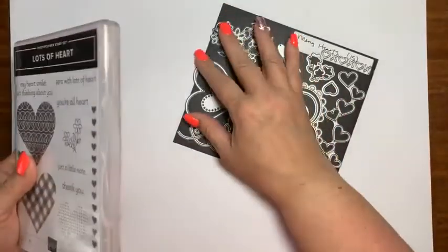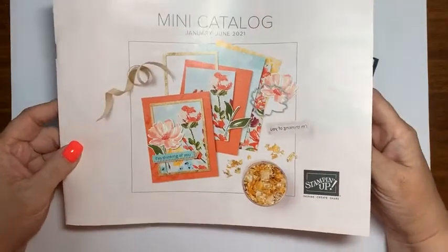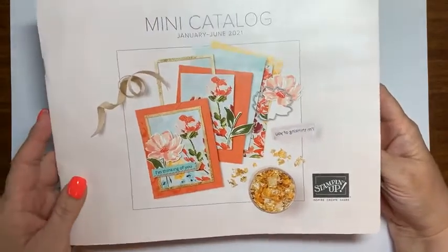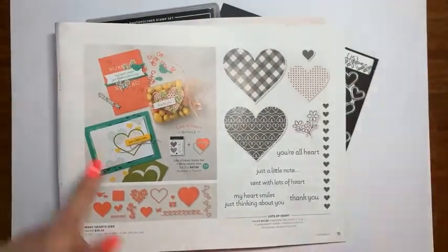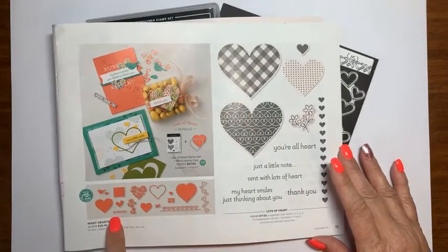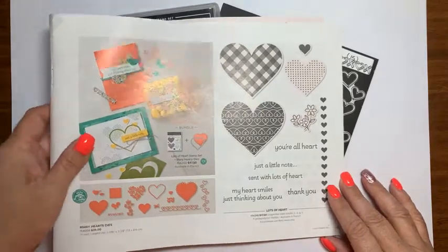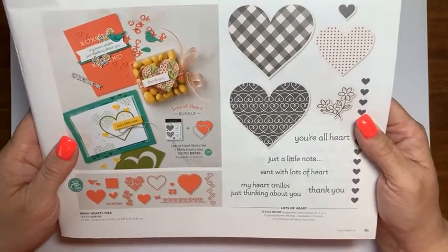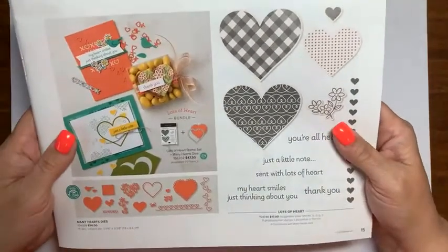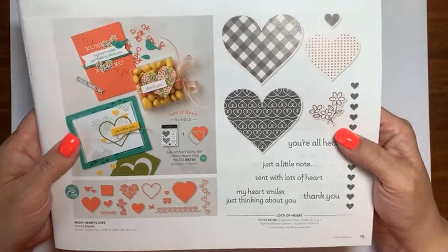Okay, so tonight we're going to work with this really cool bundle. This is current, and it's on page 15 of the mini catalog that is current until the end of June. So it is right here. See, I can show you the inside of this catalog. As I said, you can buy the dies separately, the stamp set separately, or you can bundle them together and save 10%. So it is $47.50 US, and I think it's a great deal because hearts, I mean, obviously you think of Valentine's Day, right? But you can use hearts for so many things. Like we're doing 2 cards tonight, and they're not Valentine's cards.